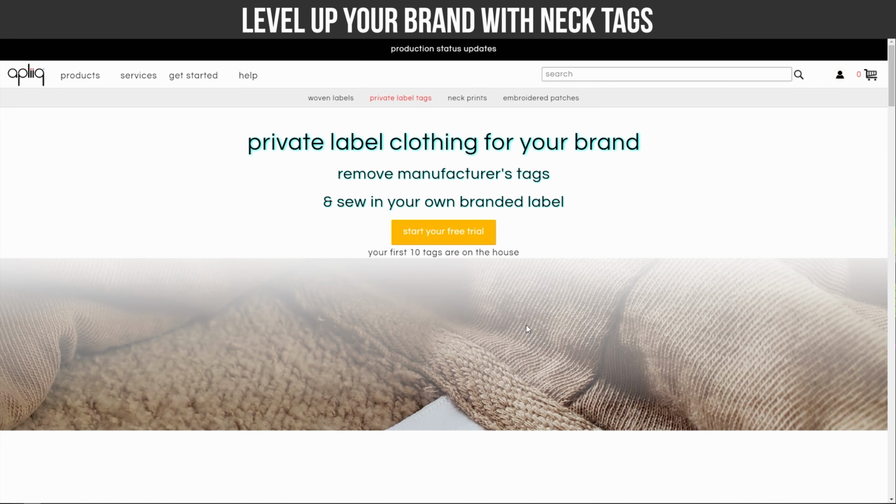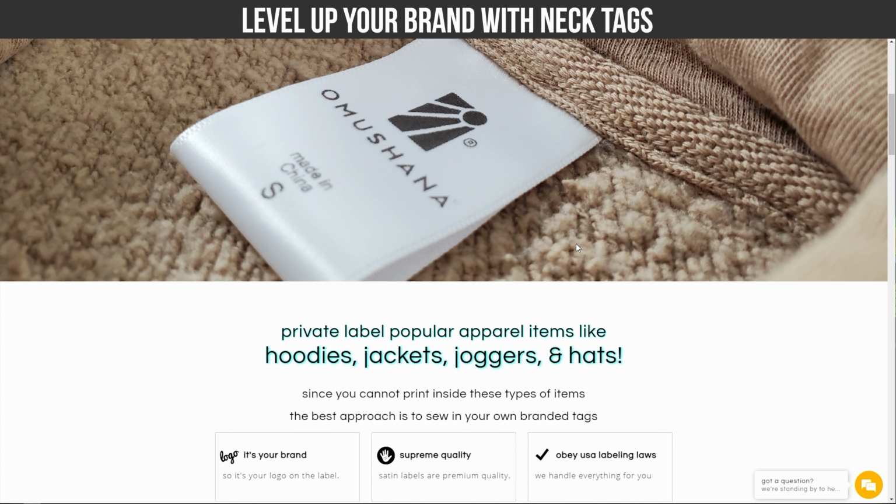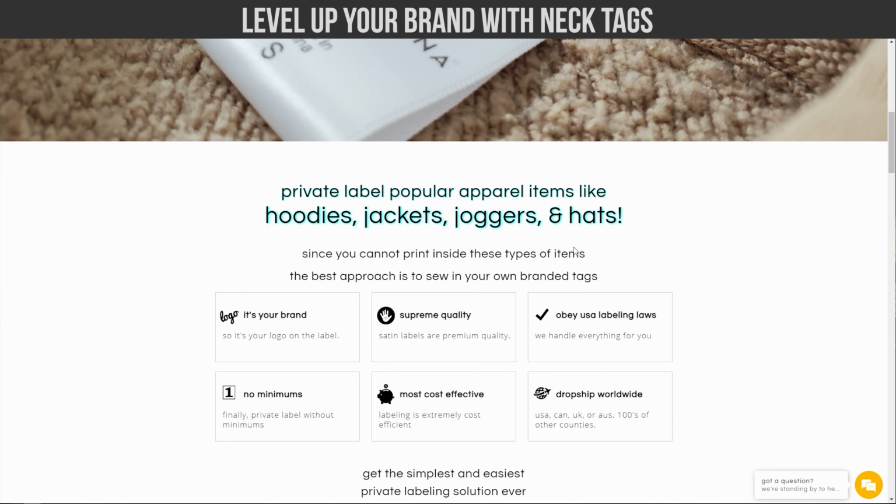Also, be sure to level up your brand with Apliiq's new Satin neck tags, which are available for you to use. These tags are great for hoodies, hats, and anywhere else that you'd like to affix them to.